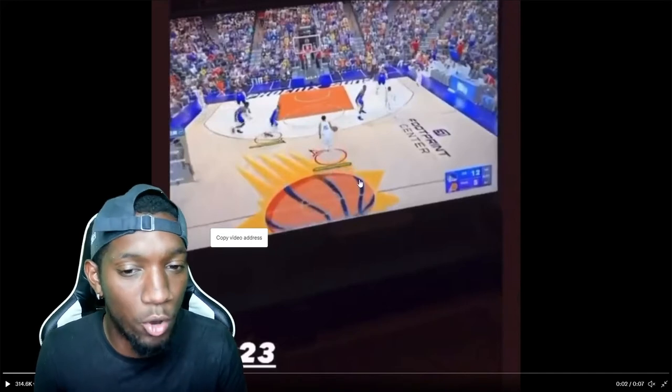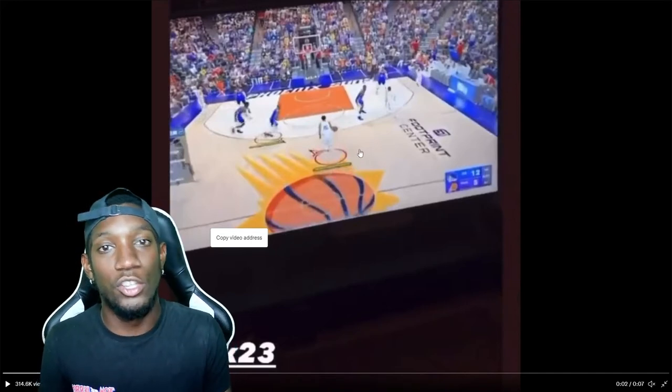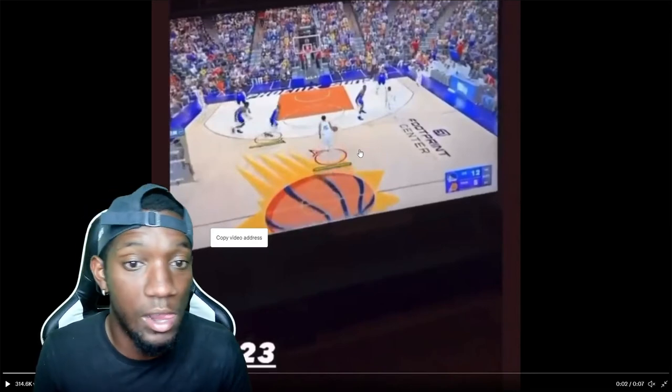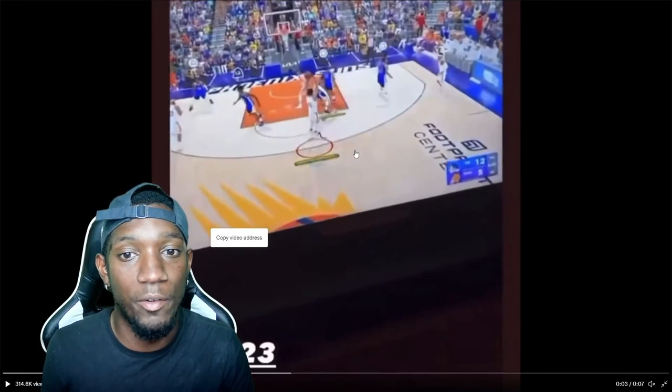I think it's like 3 bars, it looks like. So once that third bar goes down, you're only going to have 2 bars and stuff like that. That's what I think it is. You can see the shot meter right there.